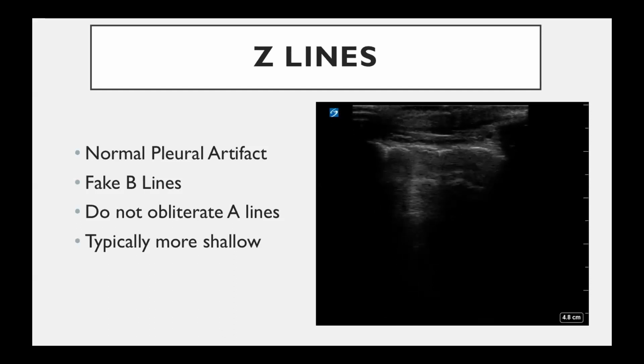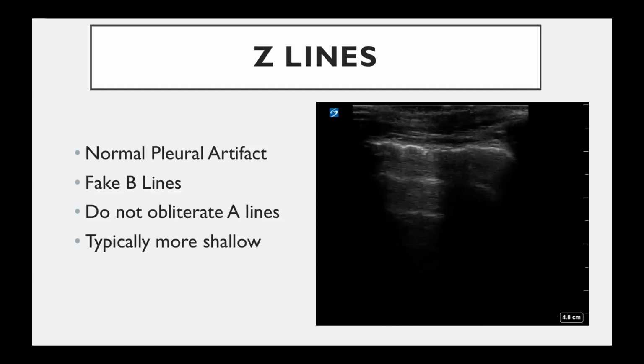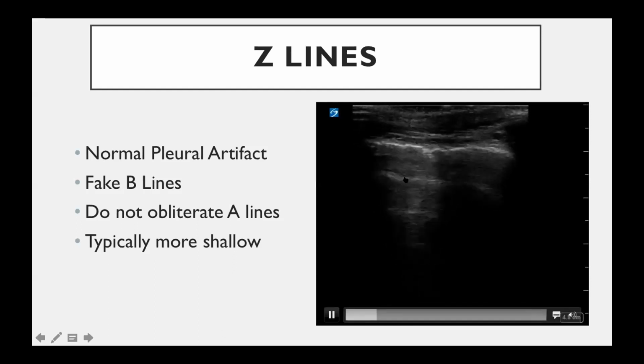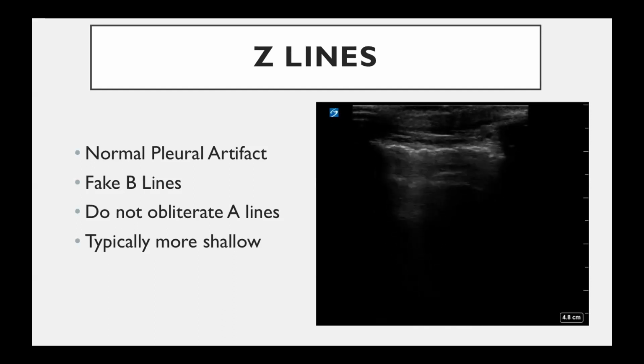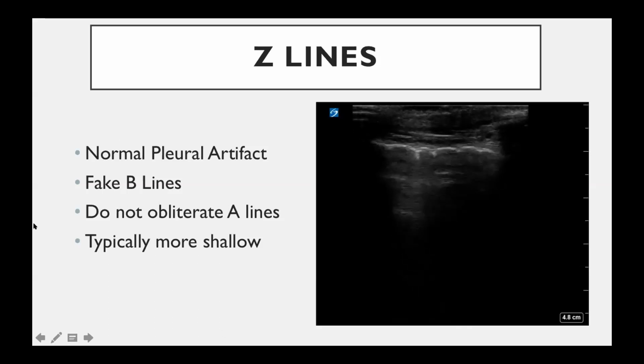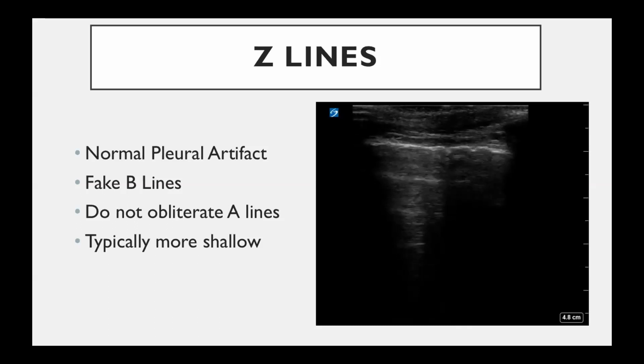First, they generally do not obliterate your A-lines. So you can see on the clip on the right-hand side, you're still seeing your A-lines as opposed to the previous clips where your B-lines completely obliterated those A-lines. You lost them in your images. And the second thing is these Z-lines tend to be more shallow. So again, you're not seeing them extending the entire length of the screen. And it's important because these are generally a normal pleural artifact, not considered pathologic.